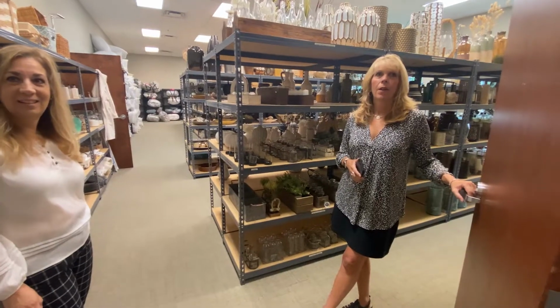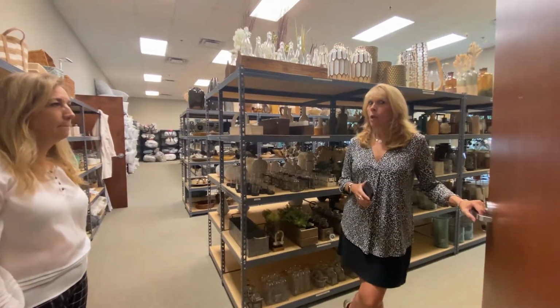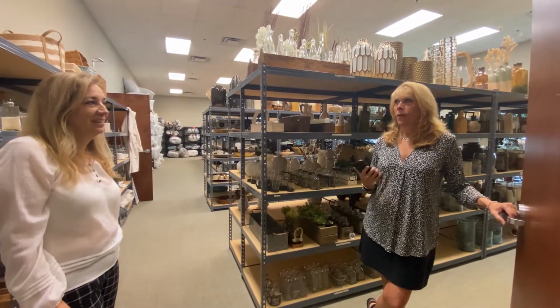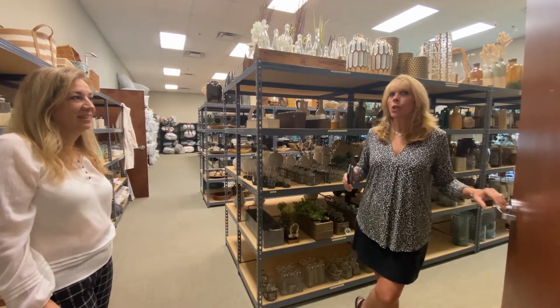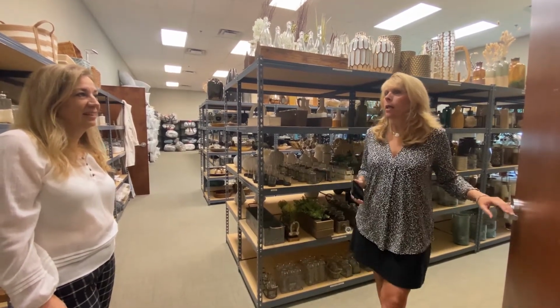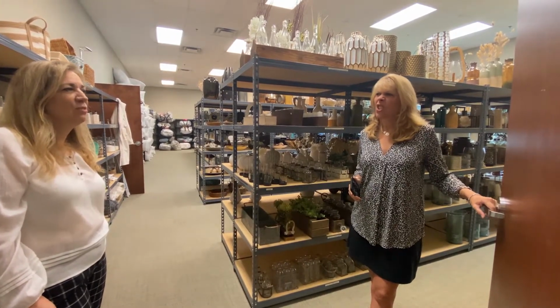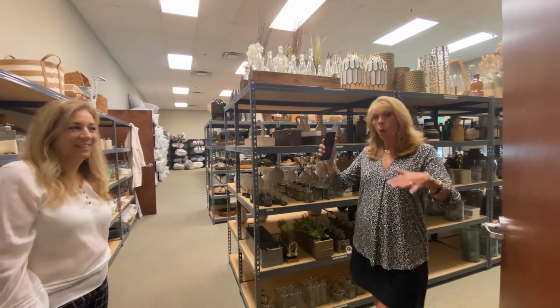How many houses do you have active at one time? The most we've ever had out, I think, was 72. Oh my gosh. And we have enough inventory to stage 85, maybe 90 houses, because we just keep buying and buying. But right now, I think we're close to 50, 47, 48. It's always fluctuating.